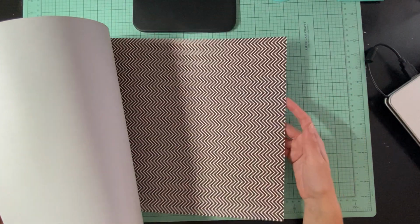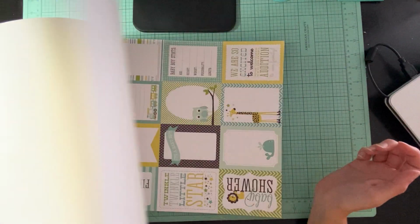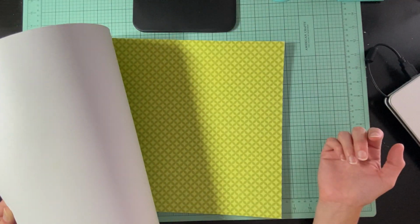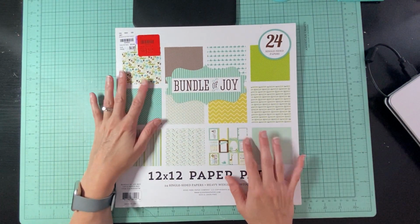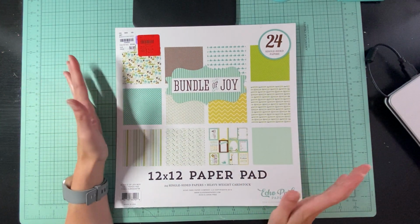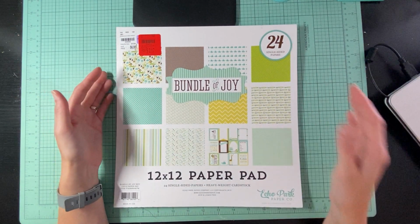And so the reason why I picked this up is because I realized that I don't have any baby boy themed papers. So I was super excited to see that they had this and that it was $2.17. You cannot beat that for a paper pad. And it's good heavy cardstock.